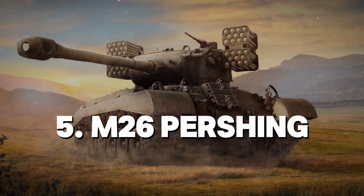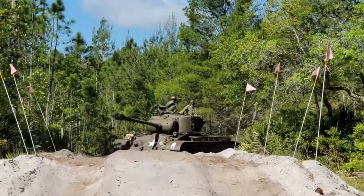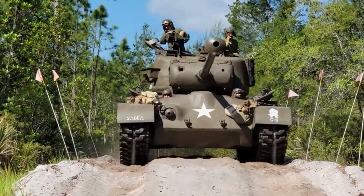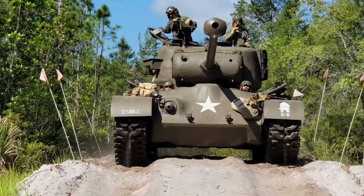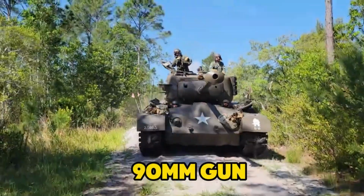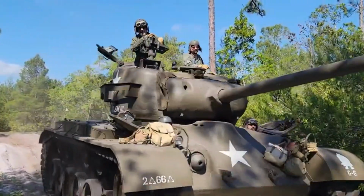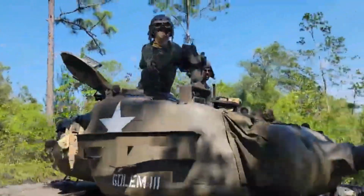5. M26 Pershing. The M26 Pershing entered service in the final stages of the Second World War, but resulted in a revolution very soon. It provided one of the thickest armored plates of the war and a 90mm gun, and was designated as one of the most successful tanks of the war, paving the way to further American armored warfare.